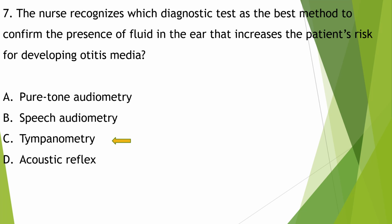Pure tone audiometry is a test conducted with air and bone conduction initiated to quantify hearing loss. Acoustic reflex is a test that notes a response of the stapedius muscle to the presence of loud sounds.